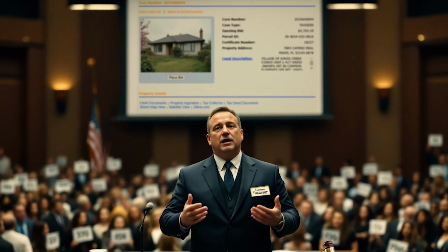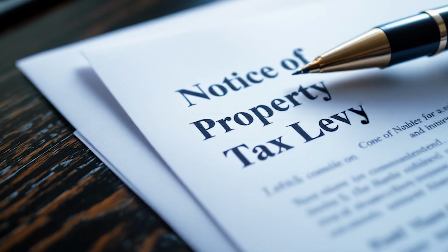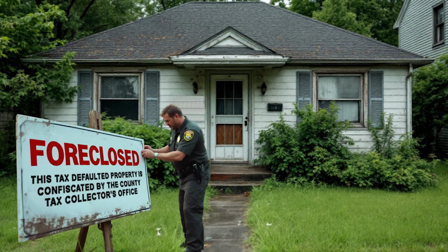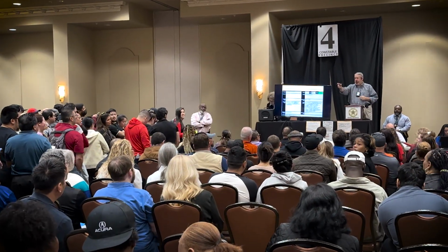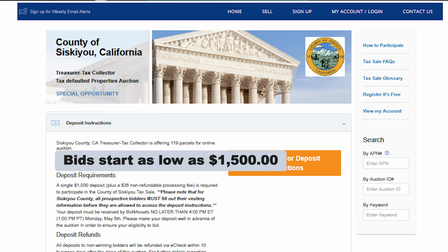The county treasurer is authorized to auction by the state legislature, but first, the county must lien the property, then levy the property, and finally confiscate the tax defaulted real estate for non-payment of taxes. Delinquent property taxes are considered by the county treasurer as a default. The treasurer translates that default into a forfeiture by the property owner. The treasurer will start the auction at a very low price, generally the back taxes and a few penalties. The starting bid could be as low as 5 or 10 cents on the dollar.